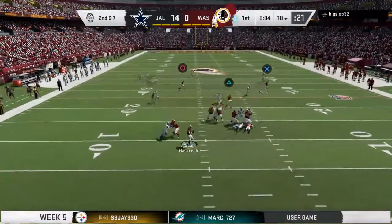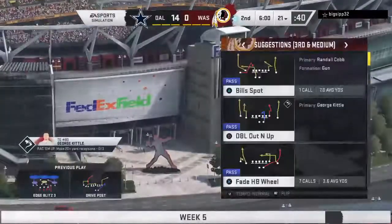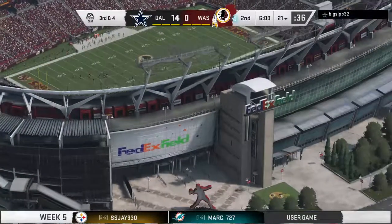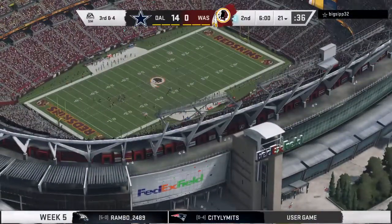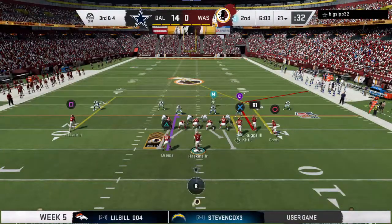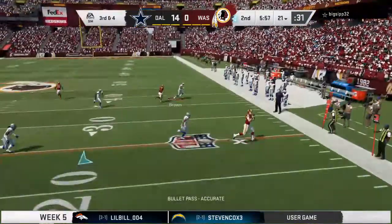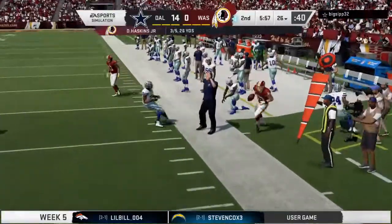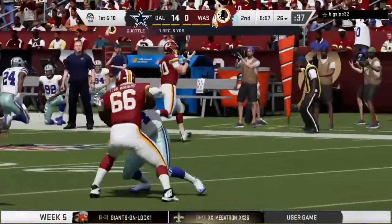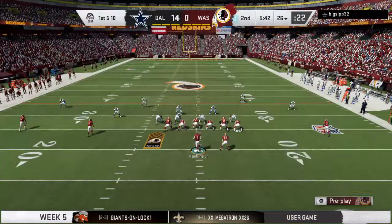On 2nd down, here's Haskins. Throwing right, and that's complete. That's the end of the first quarter. With the score, Cowboys 14, Redskins nothing. Just like that. From the gun, Haskins on 3rd down. That's to the right side, complete to Kittle. And he'll get this up past the 25 before he's out of bounds. First time these two have hooked up this afternoon, and it's a 1st down.